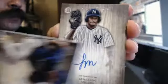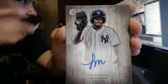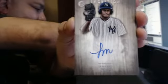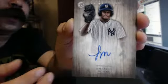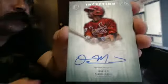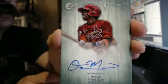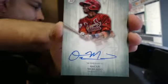For the New York Yankees, Leonardo Molina, an LA Kings fan for life. Leonardo Molina. Behind Leonardo, we got Oscar Mercado, 16 of 25 for the Cardinals, and Ryan Reed Poker.